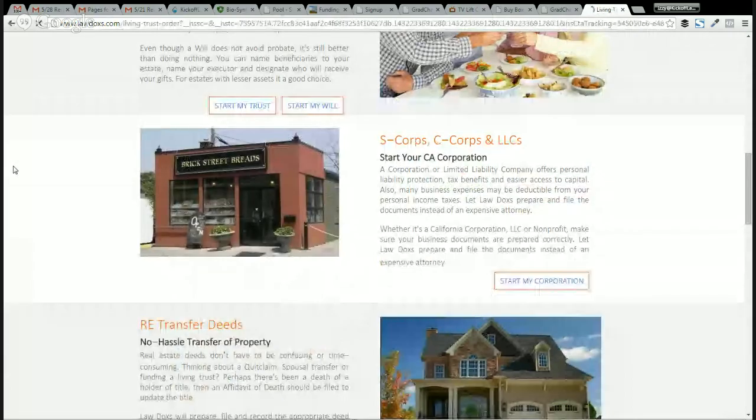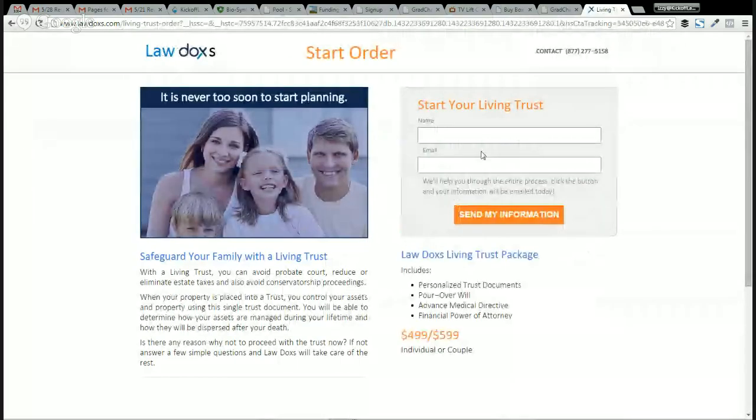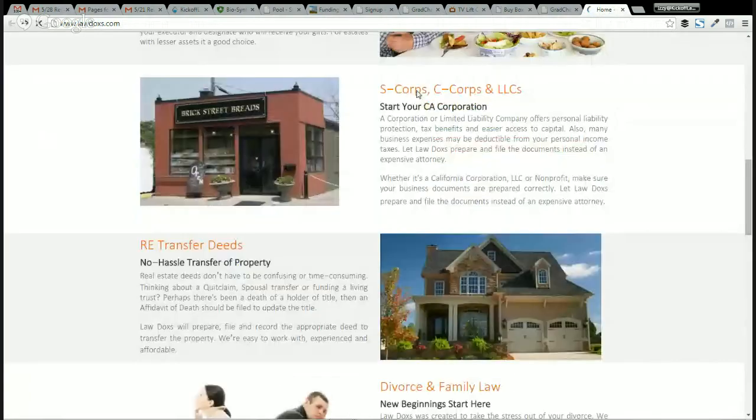But let me see what happens when I click on it. Is it going to ask me for email? Okay, yes. So it's taking me to the exact page that I would expect it to take me to, like the start your order page.